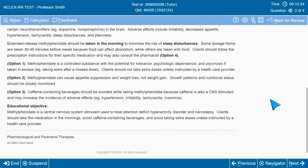Someone wanted to know if you could repeat the hours and duration of the instant release and the extended release for us. Yeah, so the instant release is going to last about 4 hours in the body, whereas the extended release is going to last about 8 to 12 hours. Now, those are specific for methylphenidate, and so if you are looking at different medications that have immediate release versus extended release, those will change based off of the actual medication. But for methylphenidate, those are the times that we're looking at. Awesome.